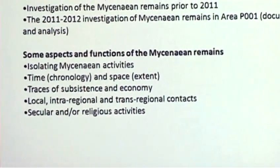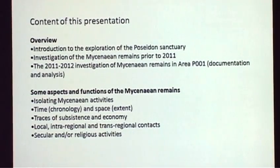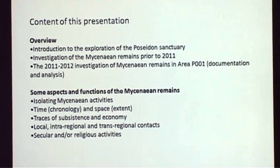As Arto said, we're going to have a closer look at the Mycenaean remains in the later sanctuary of Poseidon this evening. I thought we would begin with a short overview of what work we have been doing in the sanctuary, very, very briefly, to move on to some aspects and function of the Mycenaean remains. So I will guide you first through the excavations, and then look at certain aspects relating to these finds.